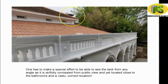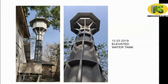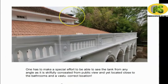So it's in the, can you go back? It's in the southeastern corner of the site, just a little distance between the building and its compound wall. And we have used that space to accommodate this. In the next slide, it's not visible from anywhere. So one has to really make an effort to see where the tank is located. There you just see a little bit of the roof of it. And it's located close to the bathrooms and in a Vastu correct location and all that. Next.